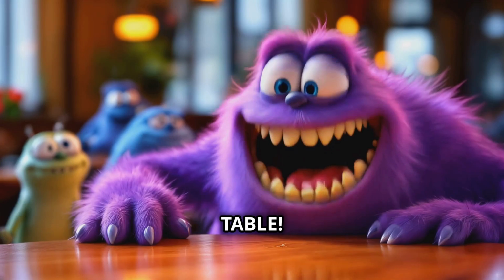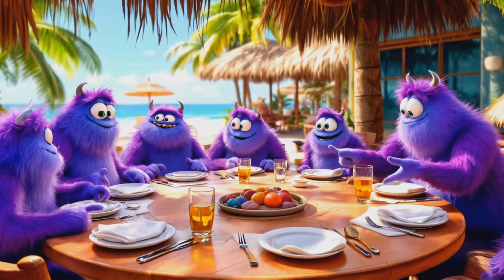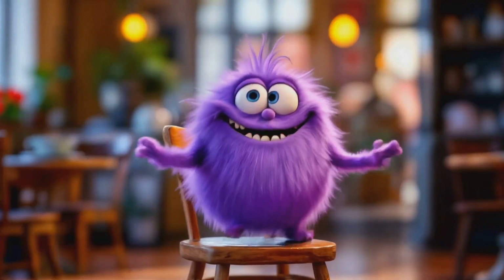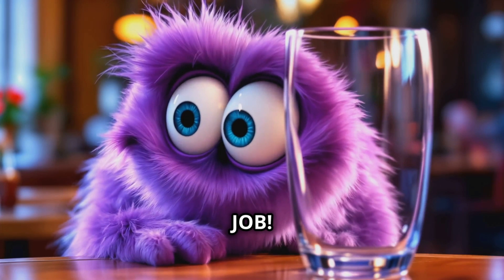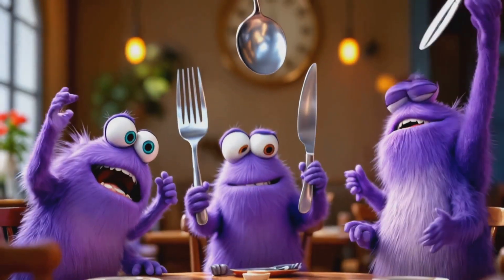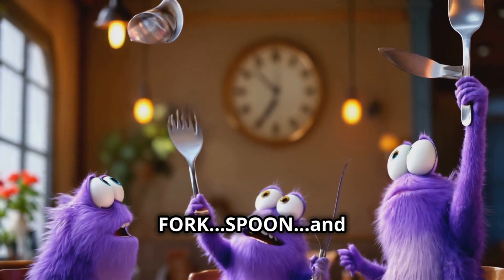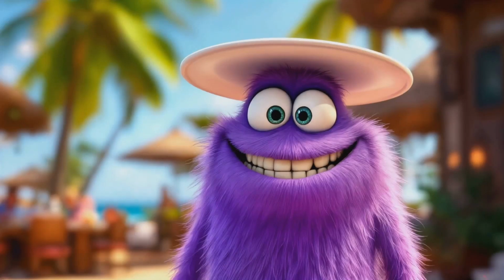This is a table! Here's a chair to sit down on at the table. Great job! That is a glass! A glass holds your water or juice. Now for utensils. Fork, spoon, and knife. Can you say fork, spoon, knife?